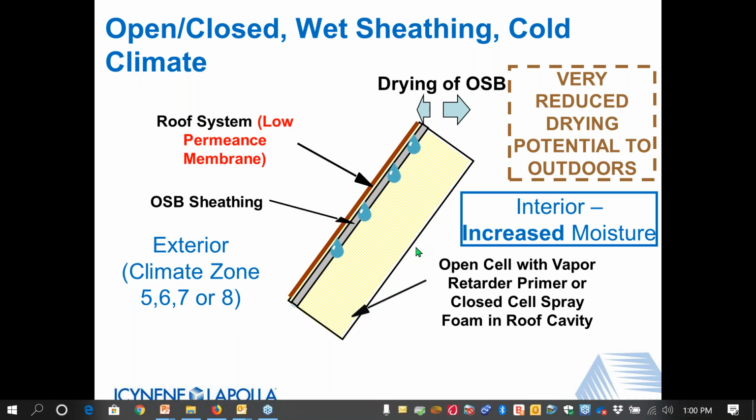Correct. That's what I was getting at. If we didn't have the vapor retarder on there that is required in our zone, then the drying would happen a lot quicker. Right. Any other questions?